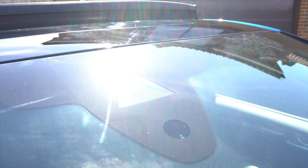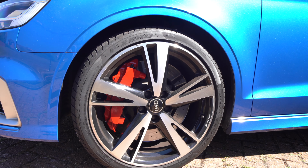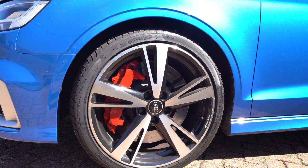Here we have the side profile of the Audi RS3 Saloon. As you can see, it's got 6 caliper brakes at the front, which mean it has fantastic stopping power, so it's able to come to a stop very, very quickly. Those are the biggest brakes in the S3, RS3, A3 line, and carbon ceramic brakes are also available for an extra £4,500, which I don't have on my car.